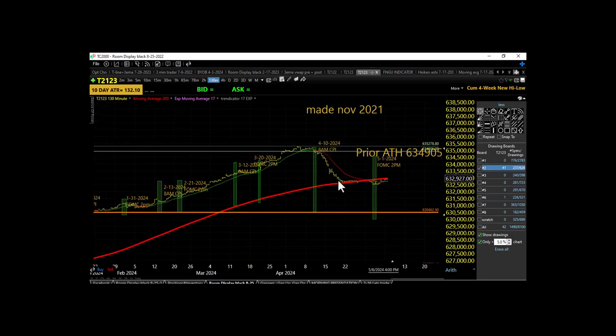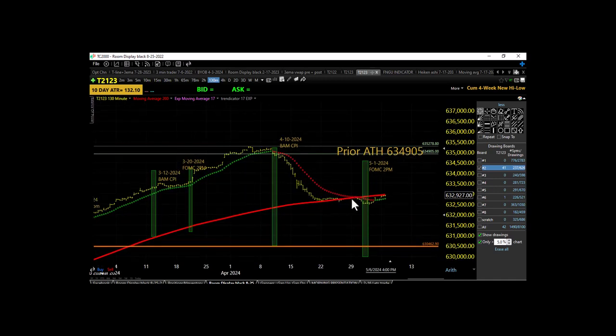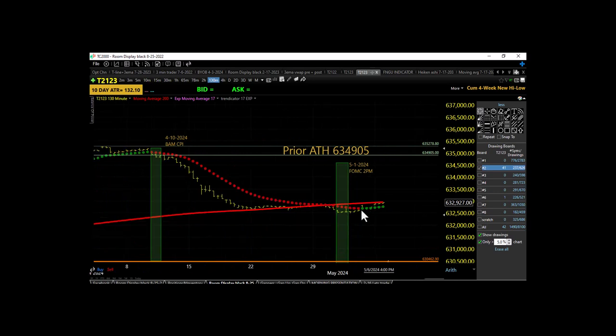Now normally I like a nice V-bottom bounce. We didn't get that. We got the hockey stick, otherwise known as the bear flag. So we got the bear flag, and you can see we hung around here a little bit too long, kind of melted through. Now it's going to take some major work on the bulls' part to get back on top of this 200 SMA that's rising. But the good news is they're making an effort.